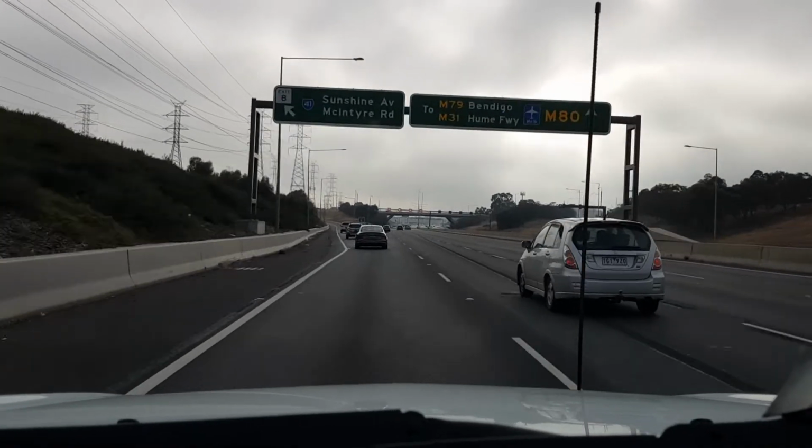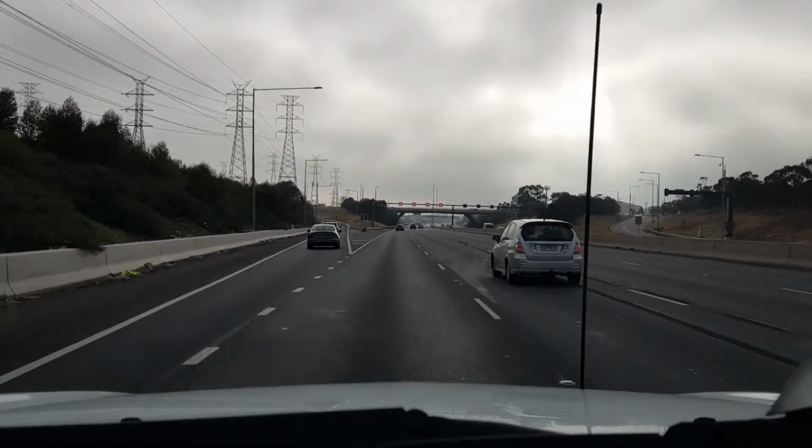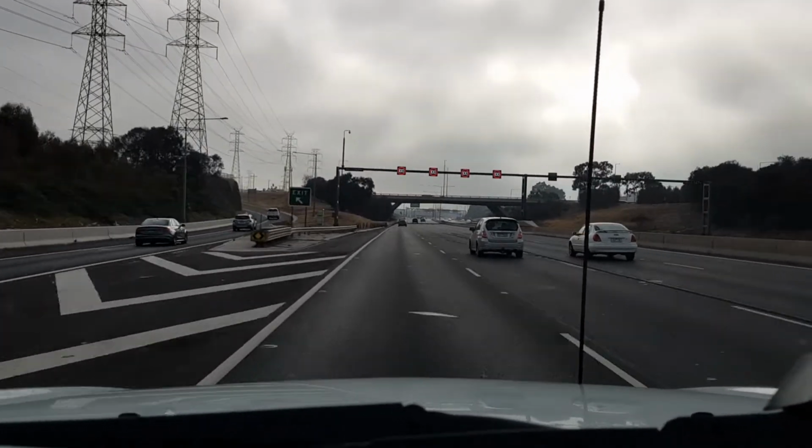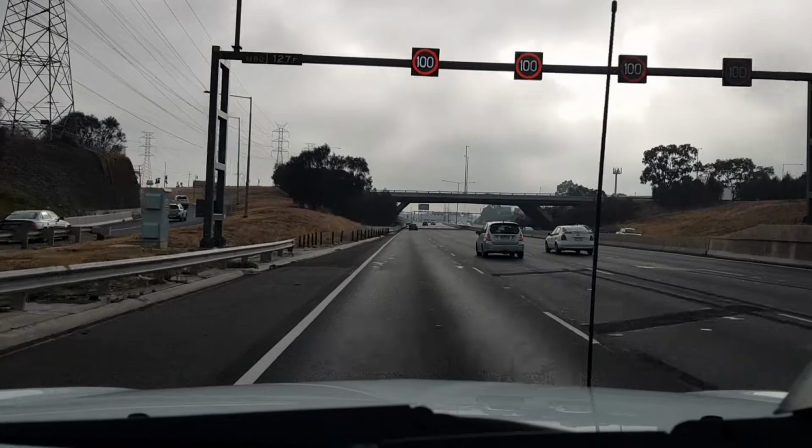And go left off here to Sunshine McIntyre Road, Keilor. Takes you also to Taylors Lakes. Going that way, turning right, goes back to Sunshine.